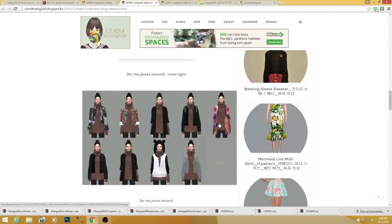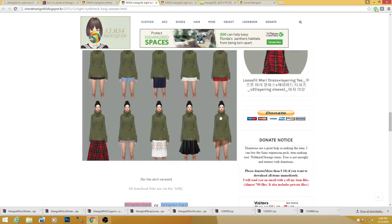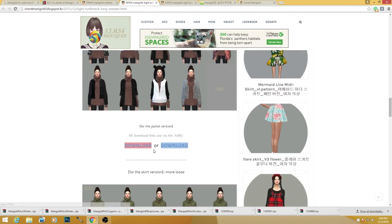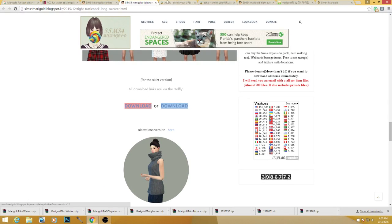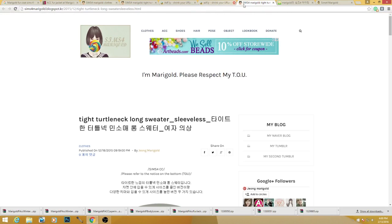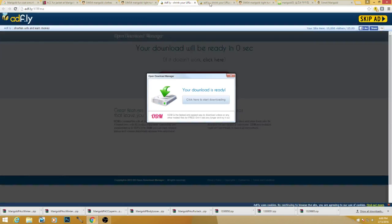For the jacket version, for the skirt version. What's the difference? I think I want both. Can I do both? I'm gonna do both and see where that comes out, because I wanted the sleeveless one too.